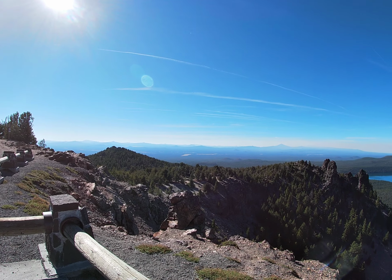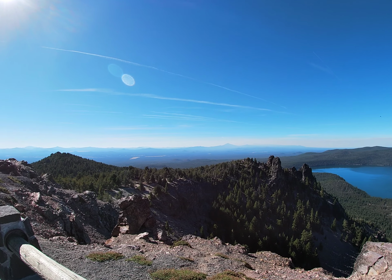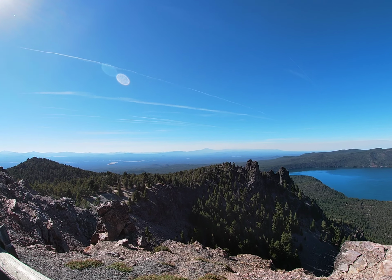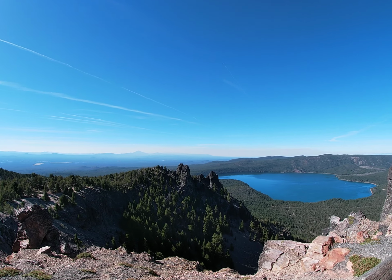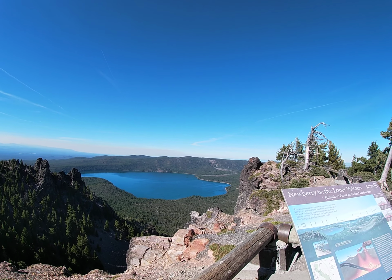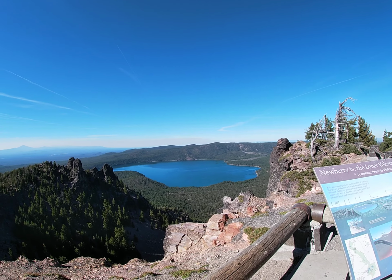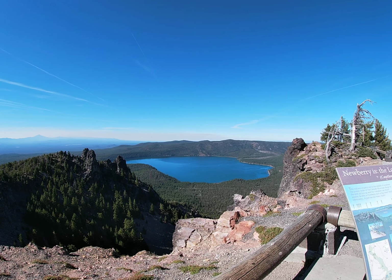I am now standing at the top of the 7,892 foot Paulina Peak. Paulina Peak is the tallest spot on the rim of the Newberry caldera. Right now we're looking down into the west side of the caldera to Paulina Lake.